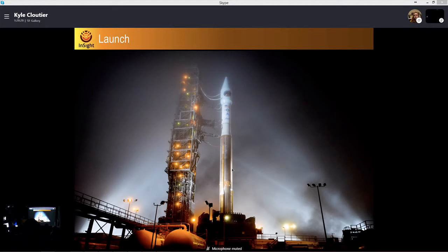Okay, so we launched on May 5th from Vandenberg Air Force Base on the West Coast. It's a two-stage Atlas V rocket. And this is the first interplanetary launch from the West Coast. Usually we launch from Kennedy Space Center down in Florida.